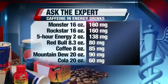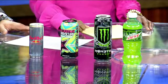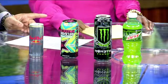But you can see some of these others, compare these to coffee. An 8-ounce Red Bull, which was kind of the original one, is about the same amount of caffeine that you'd get in a cup of coffee. Mountain Dew is about 90. Cola, which is the other caffeinated soda, is about 60. So you could get similar amounts just by drinking a Mountain Dew or a cola.